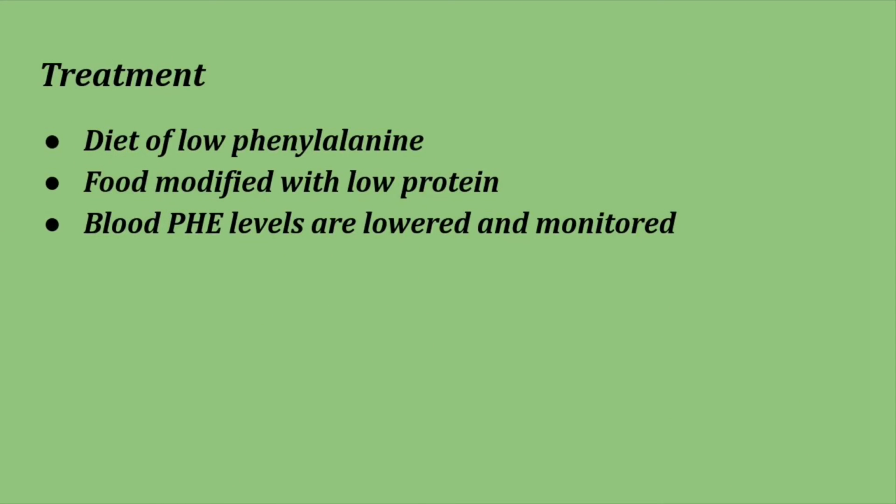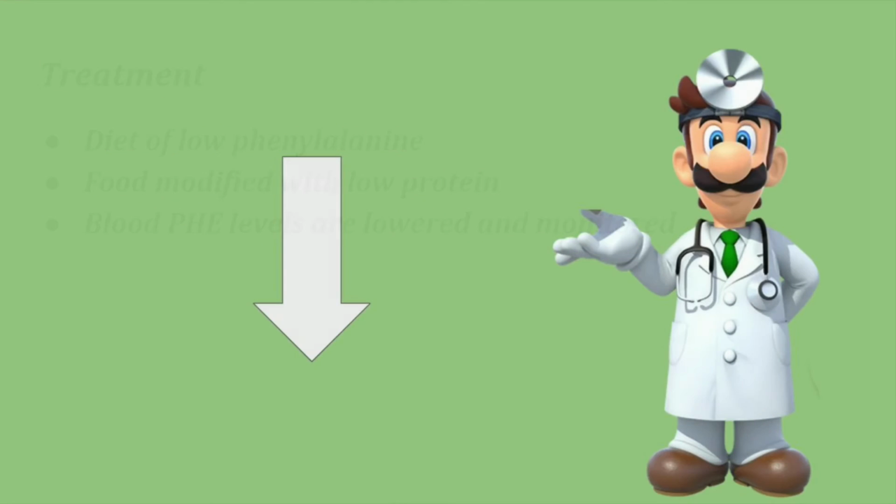The treatment for PKU includes a diet of low amounts of phenylalanine, modified medical food which has less or no protein, and PHE levels in the blood are lowered and monitored. One thing all of these treatments have in common is the general lowering of protein intake. Phenylalanine is in all protein and thus too much is dangerous.